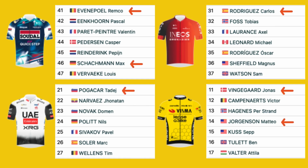Vingegaard is a bit of a question mark, he just hasn't been racing much. The last time we saw him in action was mid-March on stage 5 of Paris-Nice, where he crashed and didn't start stage 6 as a result, with Jorgensen going on to win the race.